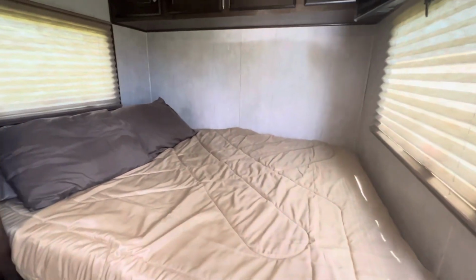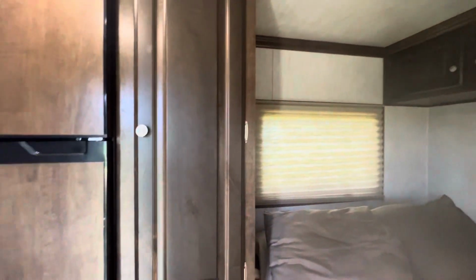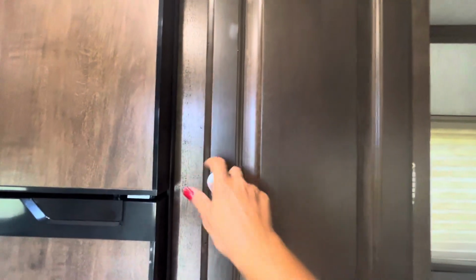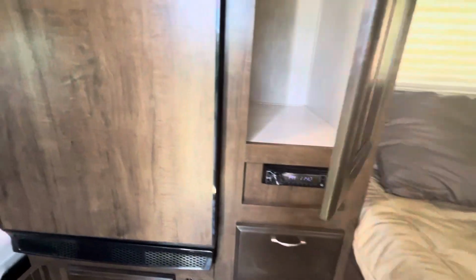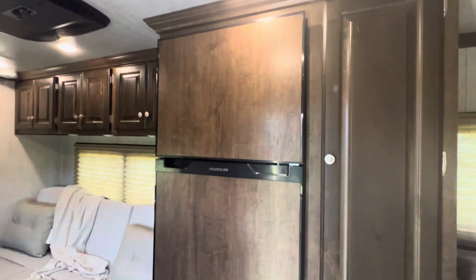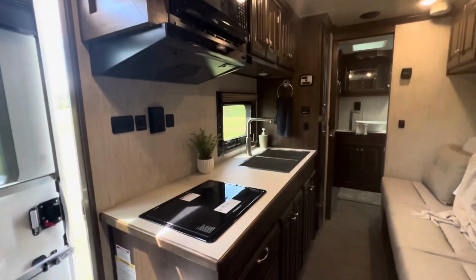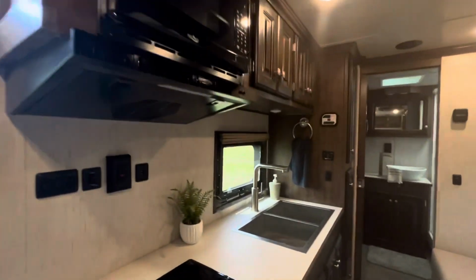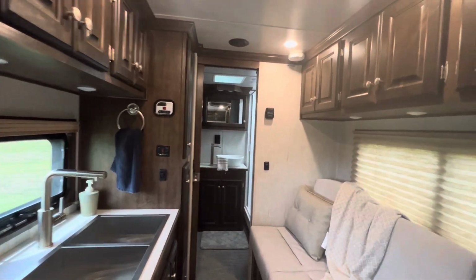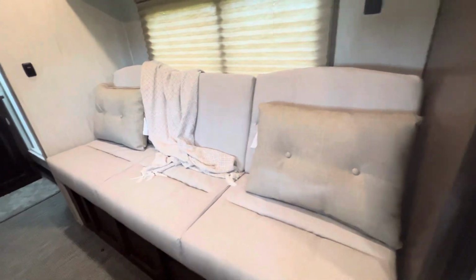You've got a queen-size bed, flat-screen TV, some storage. This is more of a wardrobe closet, radio, another drawer, large fridge and freezer, because we all like a large fridge and freezer for our food. Spacious little kitchen area, 2 burner stove, lots of cabinets and drawers, microwave, double sink, your air conditioner, bunch more cabinets, sofa that turns into a bed.